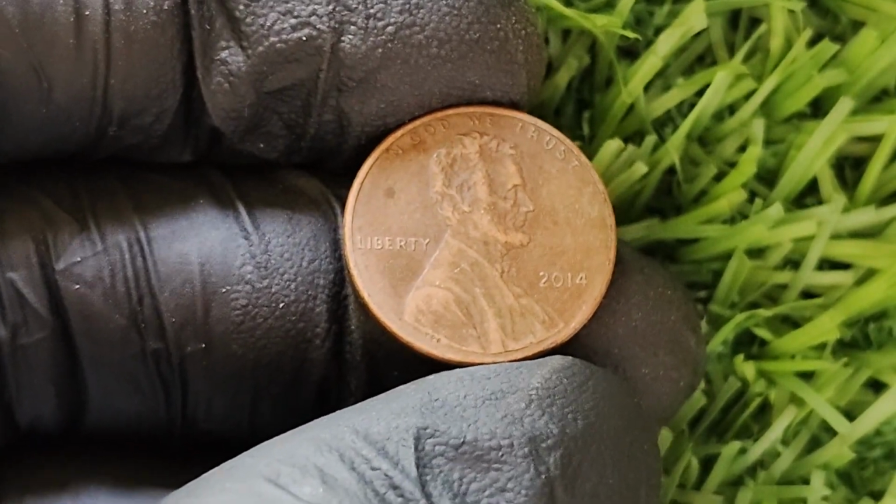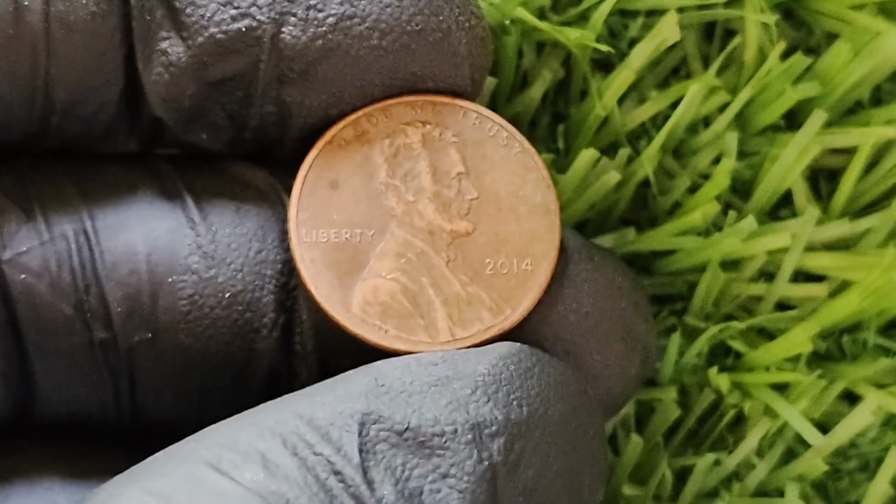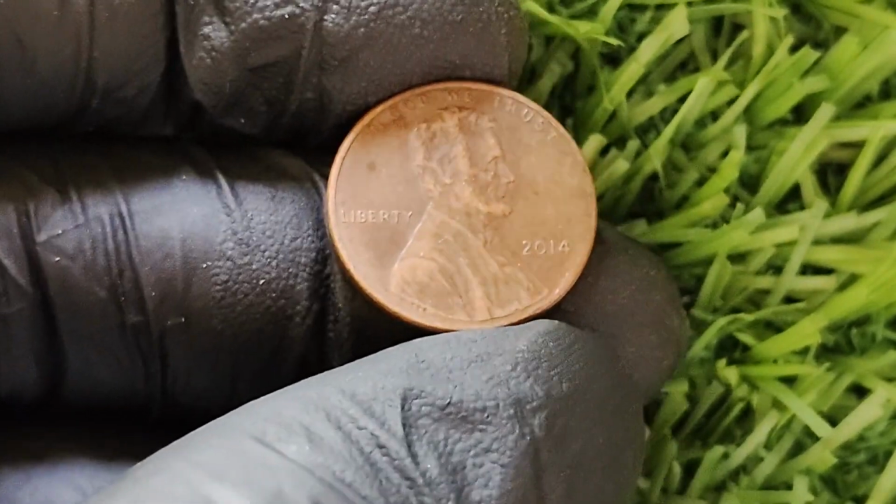Because what looks like an ordinary penny to the untrained eye might be the jackpot. Now let me tell you about the time I nearly cried over a penny.